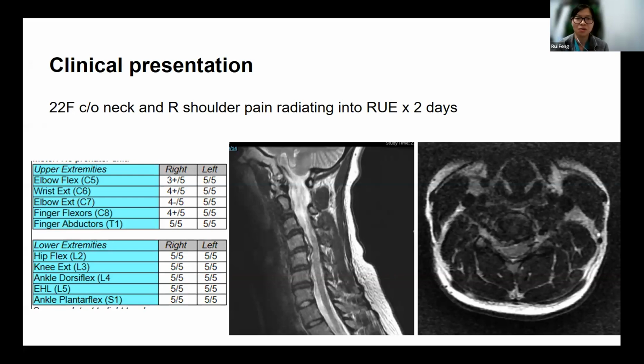She's a 22-year-old. She woke up one day with really severe neck and right shoulder pain, and the pain is going to her right upper extremities. She tried Tylenol, she tried gabapentin, and she went to a different outside hospital ED. They also gave her opioids, but the pain only got short relief and then immediately came back. By the time we saw her, she was crying in pain. The exam is also listed on the slide, and we eventually got an MRI for her, which demonstrated these findings.